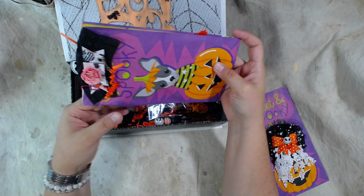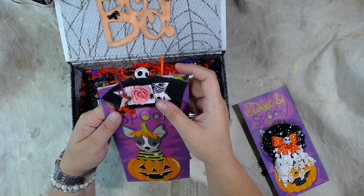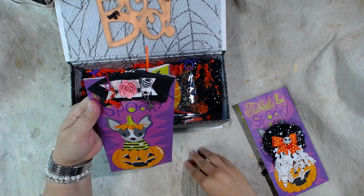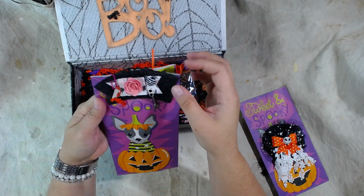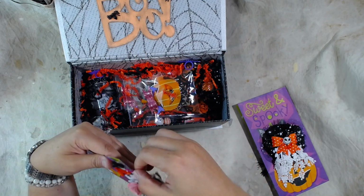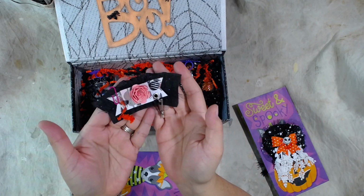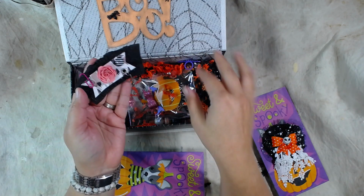Oh my gosh, you guys. Look at this. I think this is the stick pin. Oh my goodness. Look at that, you guys. Look at the little beads and the broom. It's so cute. And I'll be able to use all these little paper clips. Look. So stinking cute.